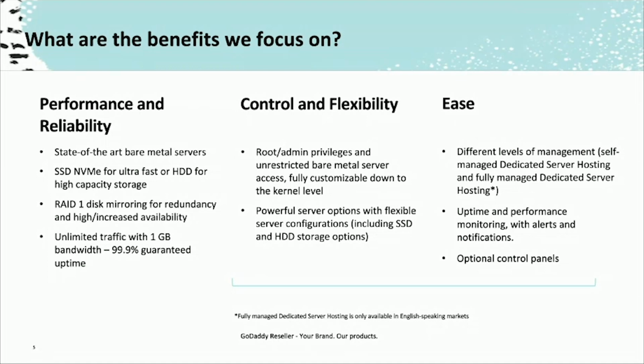Ease of use, just a couple of pieces on this. Always looking for ways to make our hosting control panels easier, or the experience easier for the customer. If you're experienced with dedicated servers and you want to manage 100% of the duties, you can definitely do so. If you'd like to let some of those duties rest on the shoulders of GoDaddy, we have programs like Fully Managed Service that you can sign up for, where we can take on some of those duties for you and lighten that load for you.